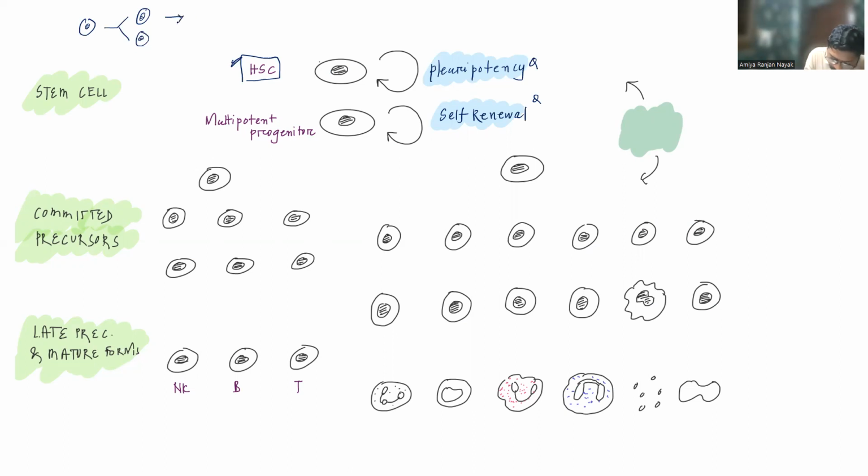One cell will further differentiate and it will ultimately produce the mature blood cell. And the other daughter cell will contribute to the hematopoietic stem cell population. So whenever they divide, 50% of the divided cells will go for further differentiation to become mature cells, and 50% of the cells will retain the property of hematopoietic stem cells. So that is how they are able to maintain their population. These are the two properties, pluripotency and self-renewal. These two properties are seen in hematopoietic stem cells.